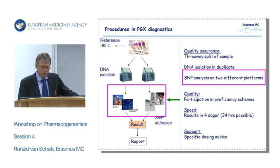Further, we participate in a proficiency scheme. We have results in approximately 4 days. We can do it in 24 hours if necessary, and we give a specific dosing advice.